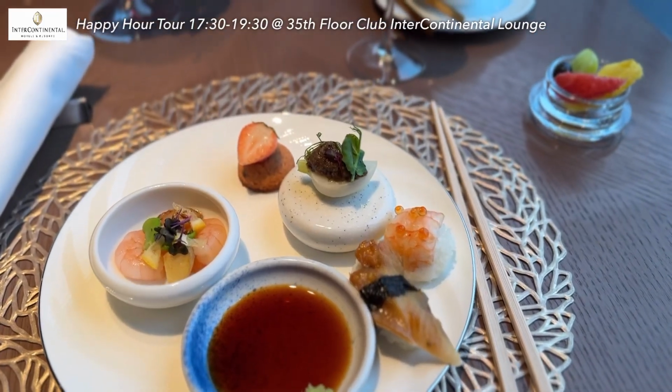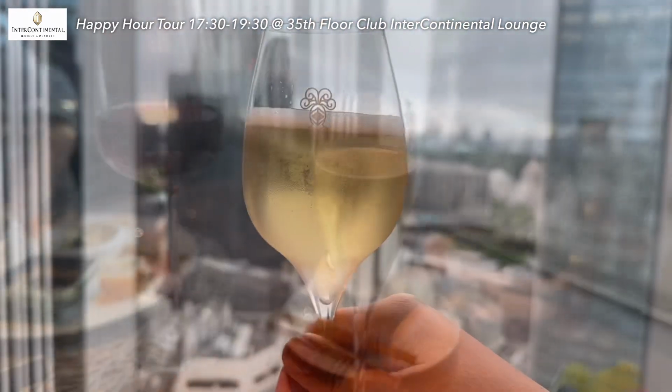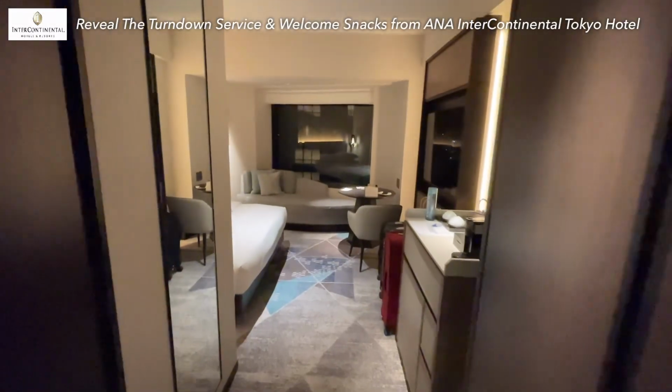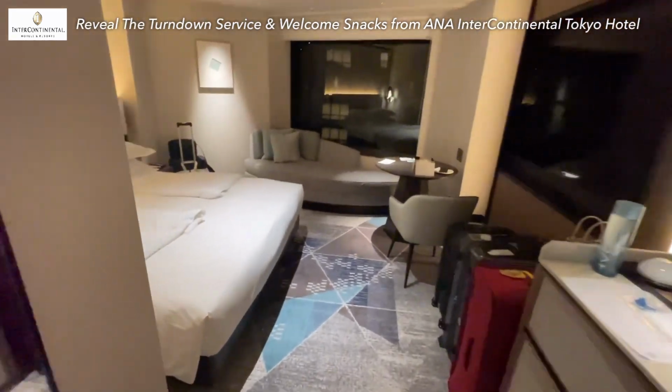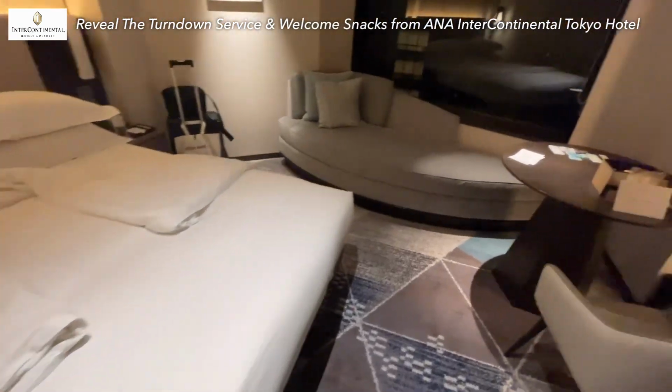And finally, this is what we got. Pretty chill, isn't it? After the meal, we found that the room had been cleaned. Turn-down service has been provided, and welcome snacks put on the table.